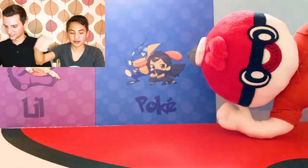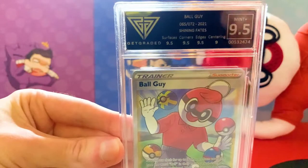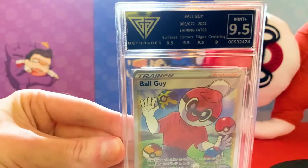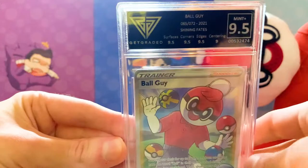Let's take out this thing. Oh, jeez, it's so shiny. Look at that, I can see everything. So you've got a 9.5, surface 9.5, corners 9.5, edges 9.5, and centering a 9.